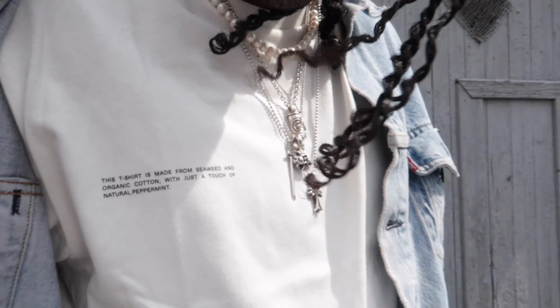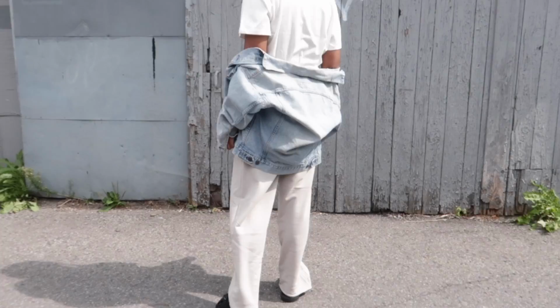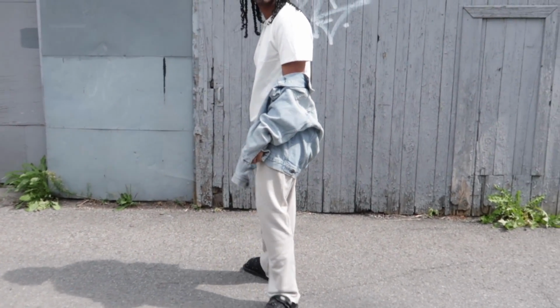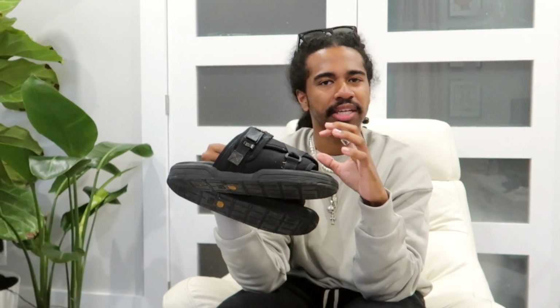And I tied it all together with a pair of slides because it's comfortable, but with the bulk of these slides, it actually makes it look kind of ballistic and almost dressy because of how serious the front portion of the slides look. So I don't really know if you see what I'm seeing, but I feel like it ties it all together, especially with having a baggy bottom. It covers the back end of the slide.